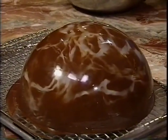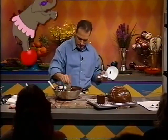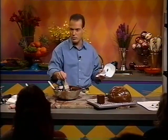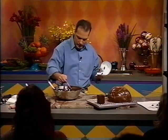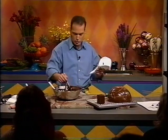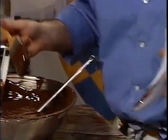Like that. Okay, now, you take a brush, and with the brush, first, you temper the brush. The brush can be a little bit cold. So you put it in chocolate and you move it like that for the chocolate to temper the brush. Then you can brush the inside of the mold.